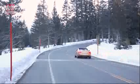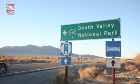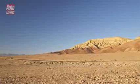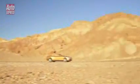And being able to enjoy the fresh air also came in handy as we left the cool of the mountains behind and headed down into the Californian desert and its seemingly endless arrow straight roads. Eventually, I came to Death Valley National Park. Situated 86 metres below sea level, it's the most barren place in the whole of the United States, and therefore the perfect place to test the Bentley's performance.